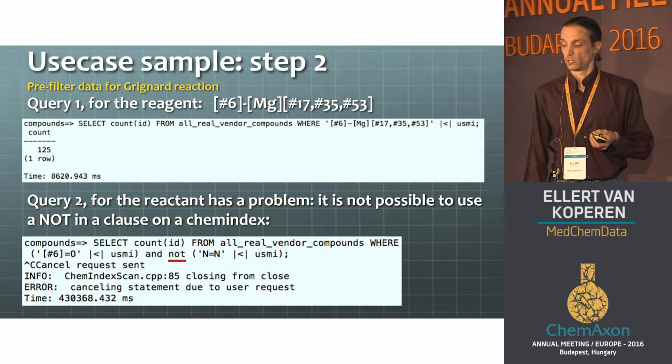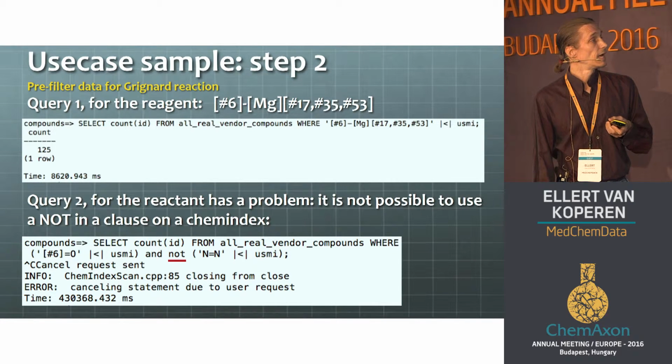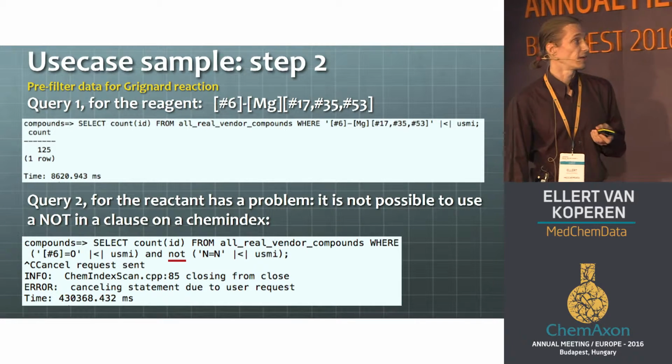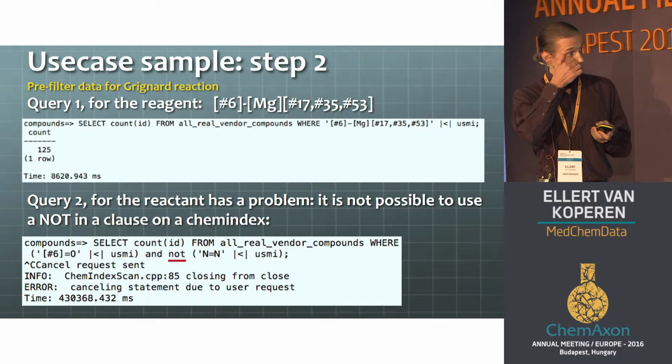It's not so easy as it looks, actually. For the reagent, it's very easy. You just have to conform to the template. That's the top SQL query. Yeah, it's just a SMARTS query, and you get 125 hits, and those are your compounds. But the other one is more difficult.